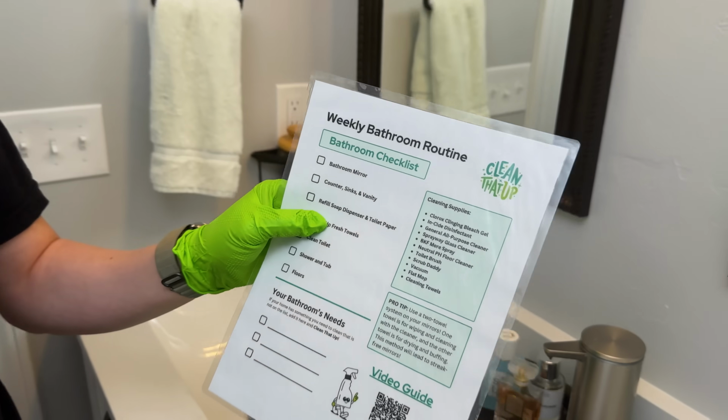Now, the first item on the checklist here is to clean the bathroom mirror. Now, it's really a good idea in any room you're cleaning throughout your house to always start at the highest item and clean your way down to the floor.